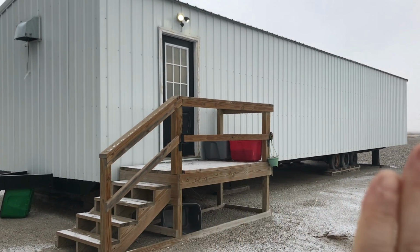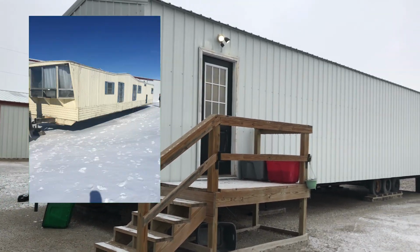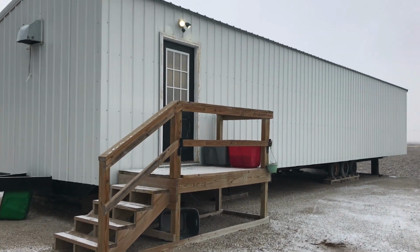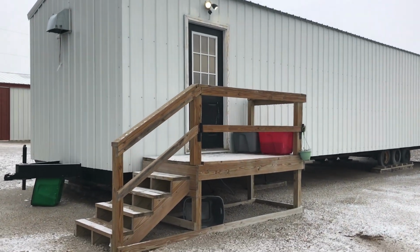So this is what the Cricket Barn looks like from the outside. Believe it or not, this used to be a single wide mobile home that was going to go to the landfill. I think it was a 1970-something model. I'm pretty sure I took a picture of the manufacturing plate before we started renovations, but this is what it looks like from the outside.